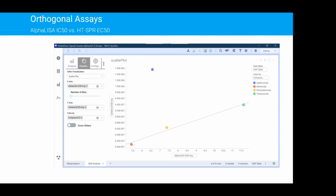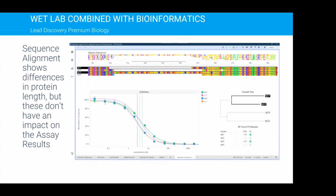So you can go back to your experiment in the notebook and see what other conditions there probably were, or if other antibodies were used in both tests. And of course, since I was talking about sequences now, we have also used different subclasses of IgGs here to test.